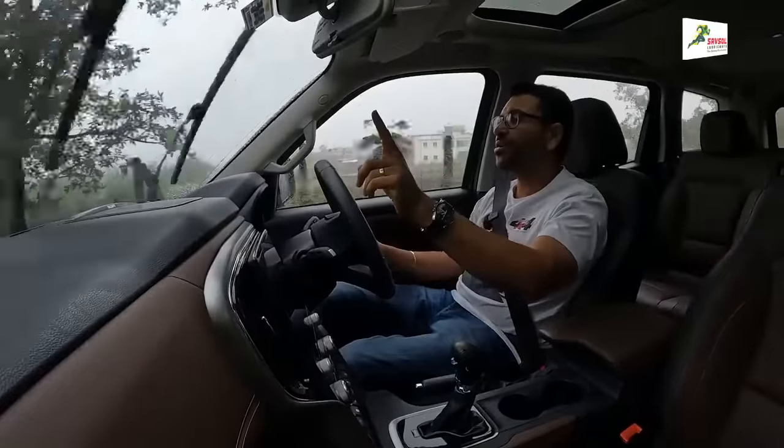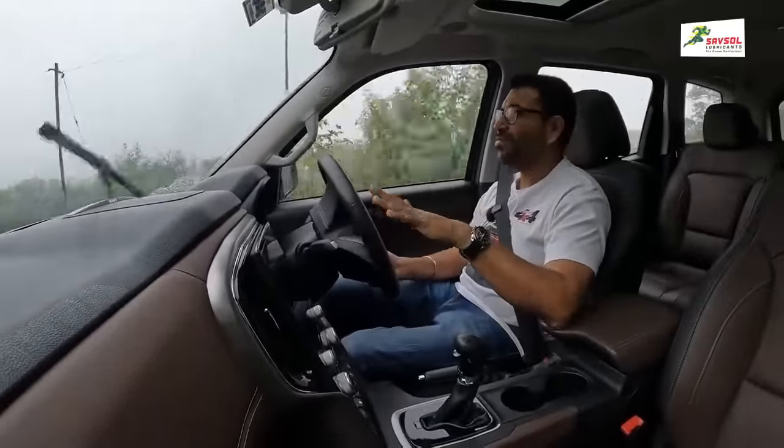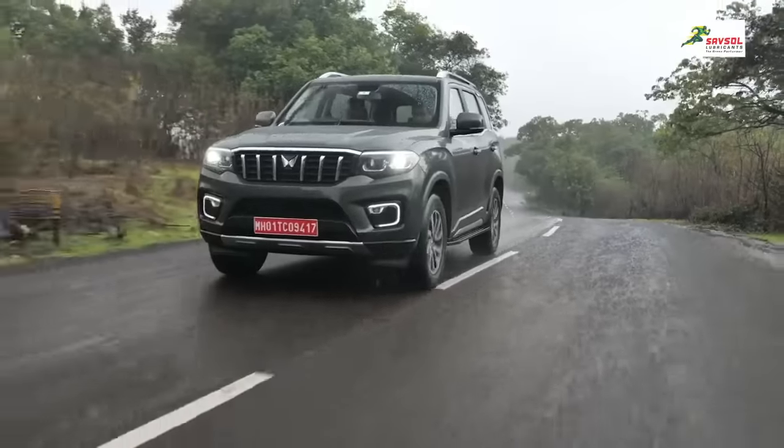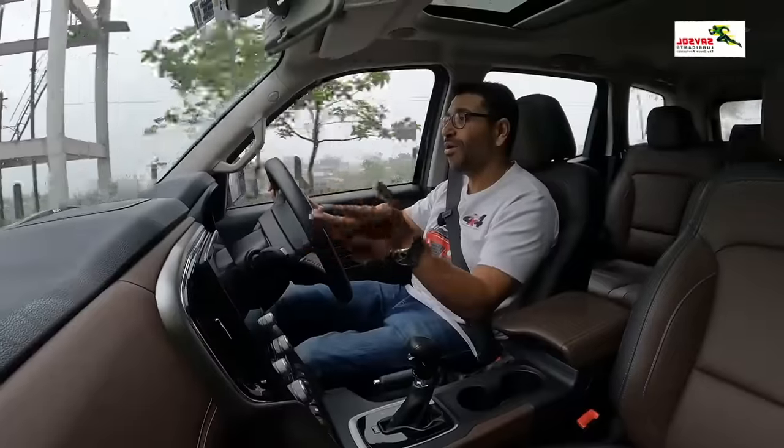Okay, I found another thing to criticize. The fuel efficiency, you will get 7-8 kmpl in the petrol. But then, come on, this is a big SUV. What more do you expect? A big automatic SUV.